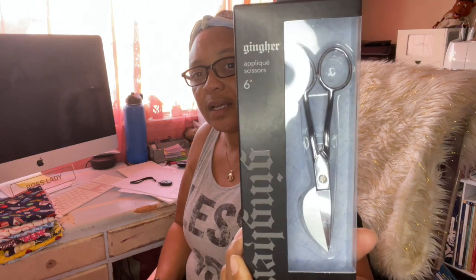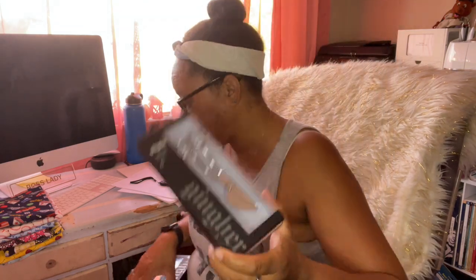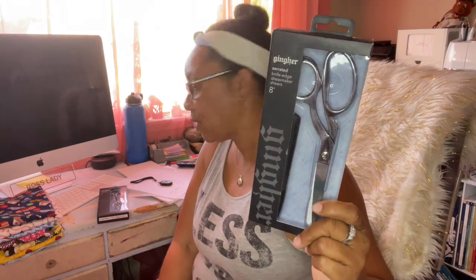So I got these, and I got me a new pair of Dressmaker scissors. Now, my good scissors that I use on a regular basis are a pair of these, I think.